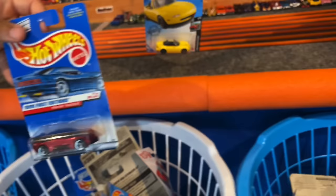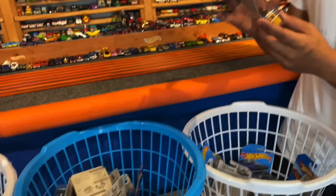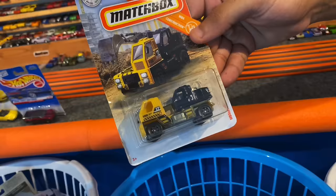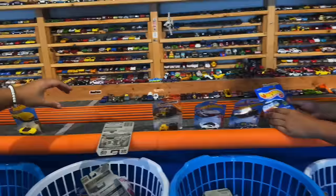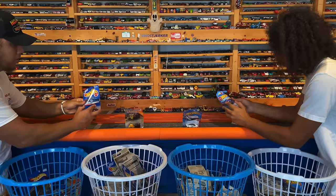Next six. Miata, Mazda Miata. Nice yellow. Pontiac Regis. Matchbox Excavator. McLaren P1. Nice. That Ford Mustang. And another No Fear race car. Ready? Go. Done.